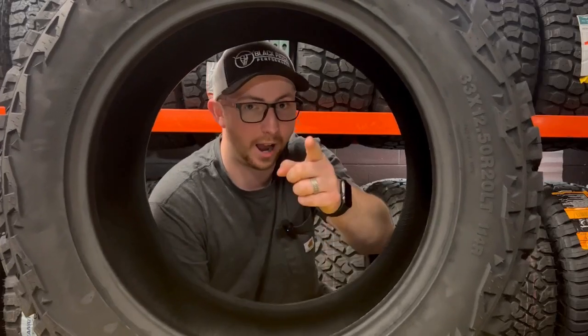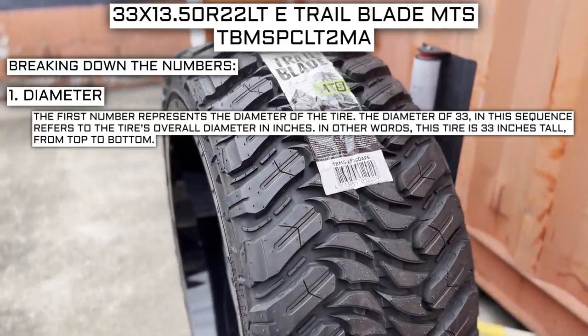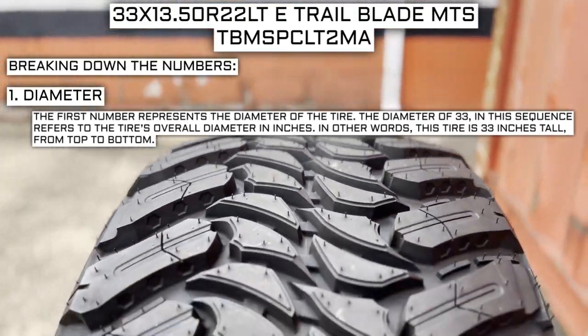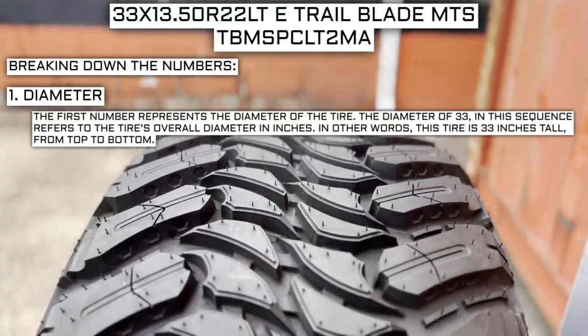I'm sure through your tire buying journey that you've been a little confused about what the heck all the numbers mean. Let me tell you that right now. The first number represents the diameter of the tire. The diameter of 33 in this sequence refers to the tire's overall diameter in inches. In other words, this tire is 33 inches tall, from top to bottom.